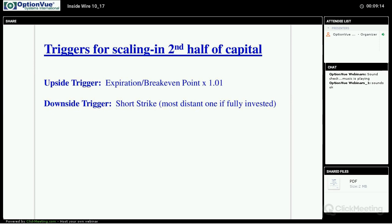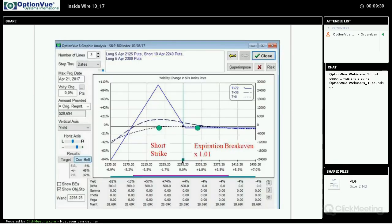Now once we put this on, what are the triggers for scaling in the other half of our capital? The upside trigger I mentioned is taking that expiration break-even point times 1.01. The downside trigger is the short strike. Real simple. If you're fully invested, then we're going to use the most distant one in terms of rolling the position for leapfrogging. I'll get to that in a second.